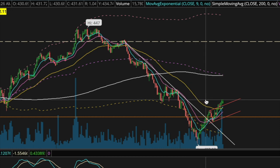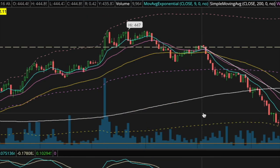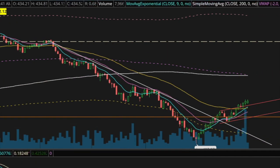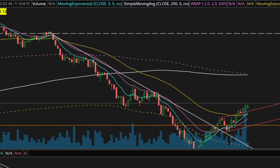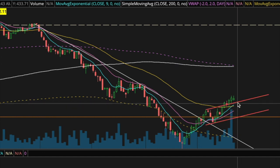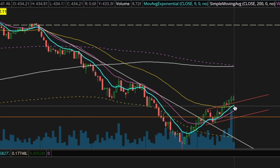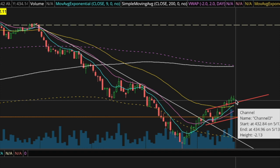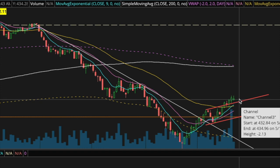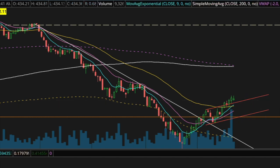Oh, it is kind of struggling here. I don't like these wicks. Oh, decent, man. We can also play it 2x2. I just don't like how far away we are from this 9. So this is getting weak. I kind of want to get out. But this 2 says get paid for your ideas. So let's see what happens here.